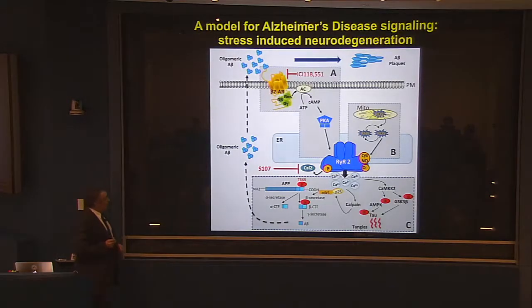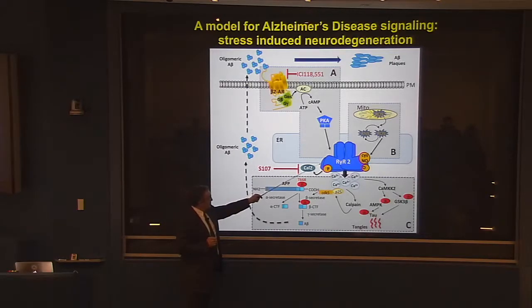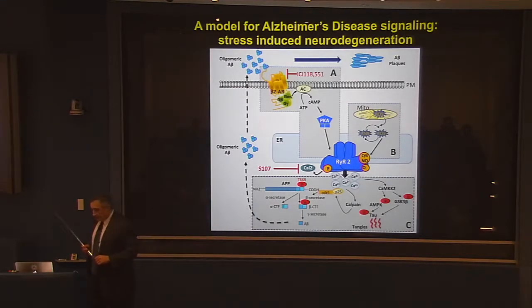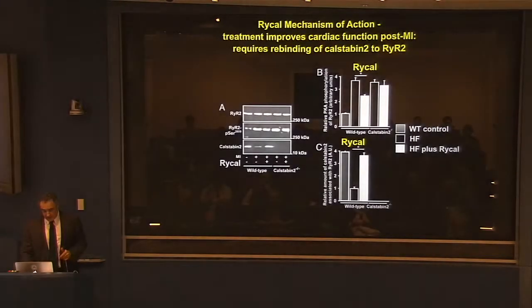And so we come up with a model that, of course, needs a lot more exploration. But the idea here is that amyloid has been shown to activate beta-2 adrenergic receptors, and one of the targets could be PKA phosphorylation of the ryanodine receptor. Also, oxidative overload causing oxidation of the channel, a calcium leak that activates a number of calcium-dependent enzymes in the amyloid metabolic pathway, creating a vicious cycle and explaining why blocking the leak in the ryanodine receptor or preventing its phosphorylation could potentially impair some of the pathology in Alzheimer's. So we have a lot more work to do on this, but I wanted to share that story with you.